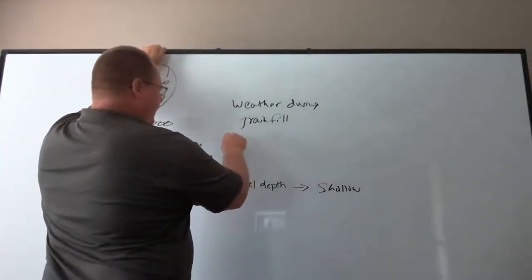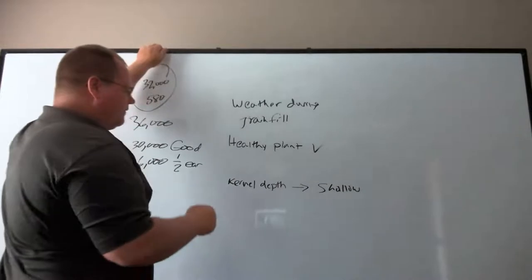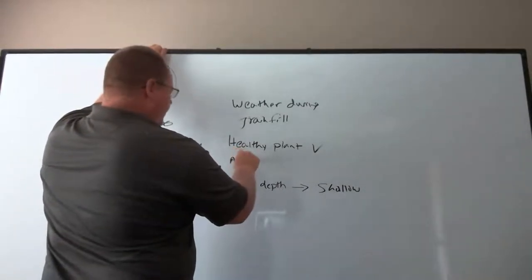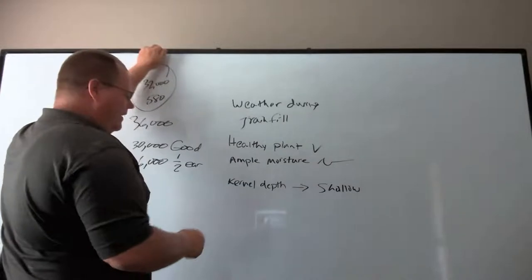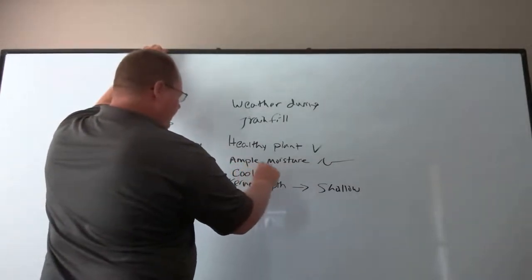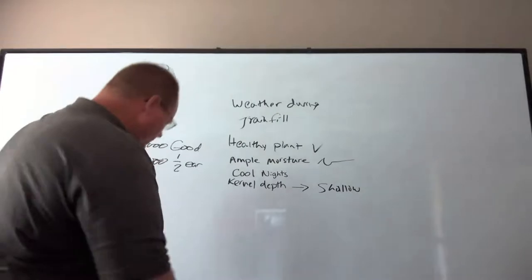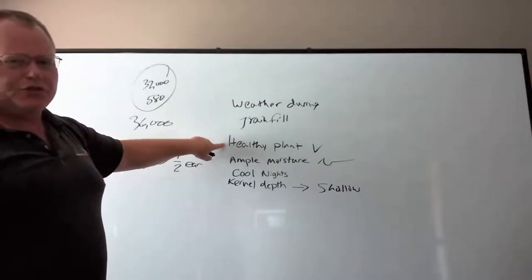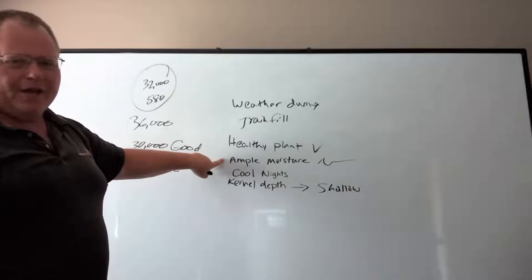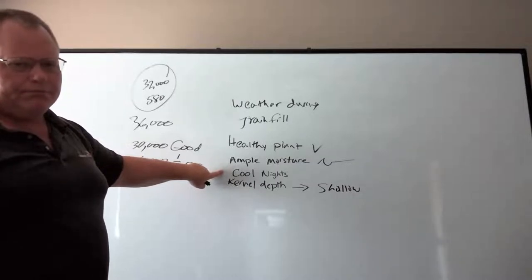So what we want for grain fill is we want a healthy plant, which we'll check that box because most of our plants are pretty healthy. We want ample moisture. And that sort of depends on where you're at. And if we can get it, we would like to have cool nights. So we've got healthy plants. We're going to talk about disease here in a minute, but the plant health is generally good. Some places have had ample moisture, some places have not. And it hasn't necessarily been a hot summer, but it hasn't been a cool summer either. We're in a bit of a cool stretch here right now.